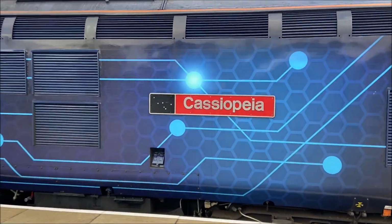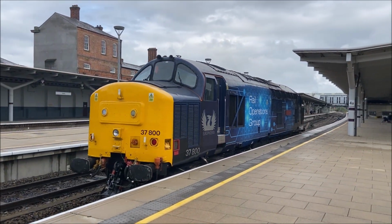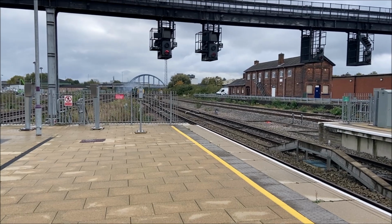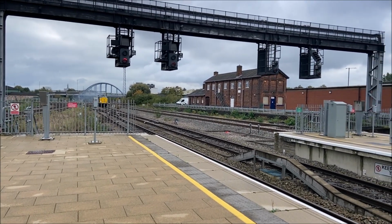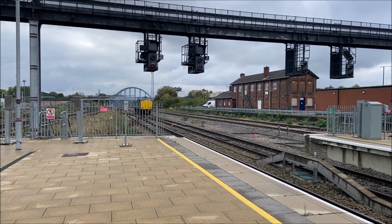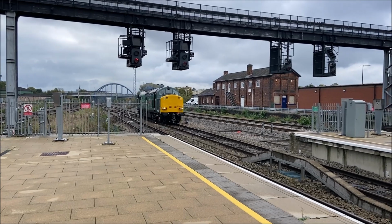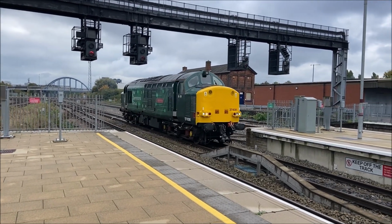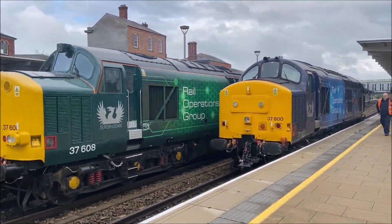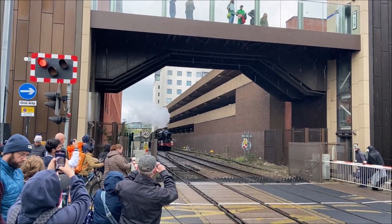Cassiopeia. Which was an old computer device by Cassia. The 1259 service from the RTC to Tyseley. Thirty-seven six oh eight. Andromeda! Moving in. 5043!